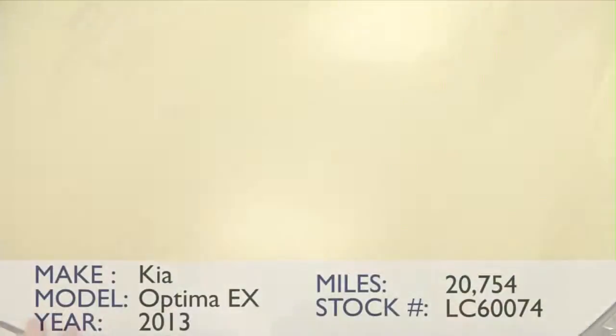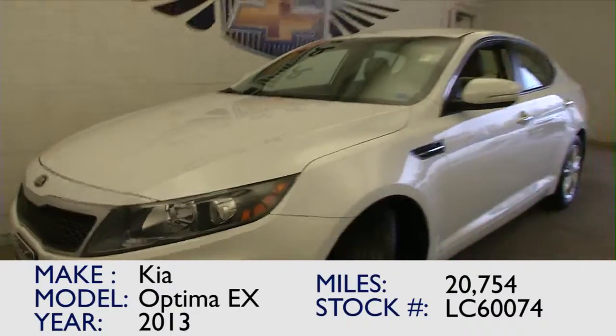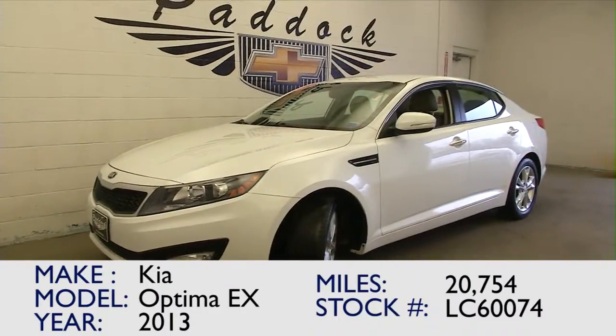If you're interested in this Kia Optima one-owner vehicle, give us a call, 876-0945.